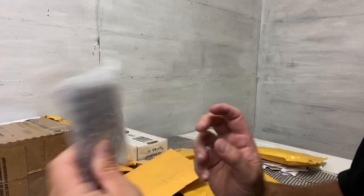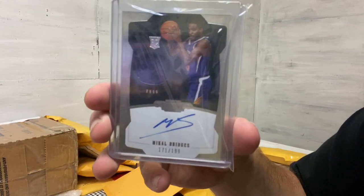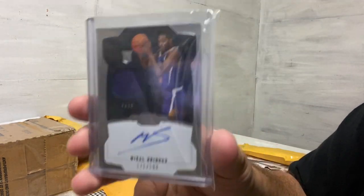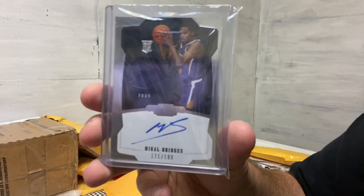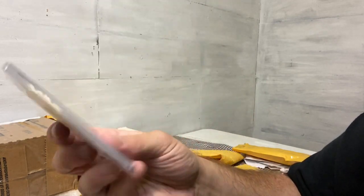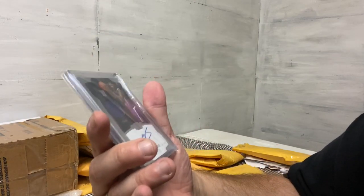I'm actually going to pause while I rip this open. So this is the card that was in that package. It's a Michael, right? Michael Bridges or Mikal Bridges, I'm not sure. Numbered to 199, Panini Dominance. I bought this for $5 plus $3.80 shipping. I bought this the day he first had a good game in scrimmage, and his cards were going pretty fast, but I found this one fairly affordably. Don't know what it's worth right now.